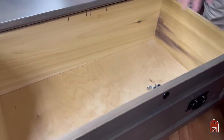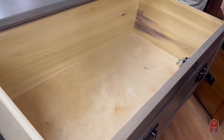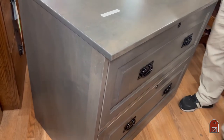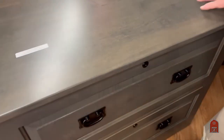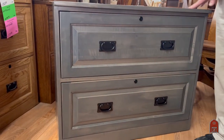They come with the hanging rods for letter or legal just by moving the rods over. We use a poplar drawer box with English dovetail drawer joints. The side panels on this cabinet are also solid maple. And we have a silky smooth finish that's waterproof and alcohol proof. And if you happen to put a glass down, it's not gonna leave a ring. And the finish on this is our OCS 2121. And it is extremely durable.